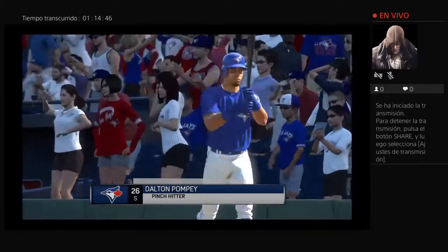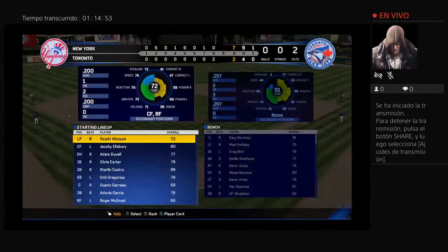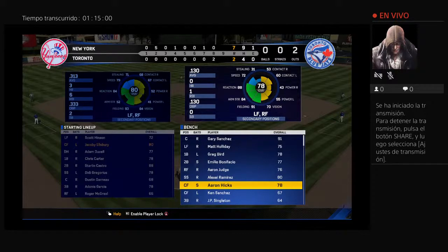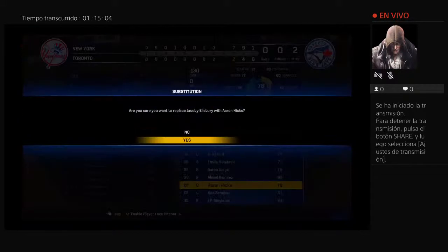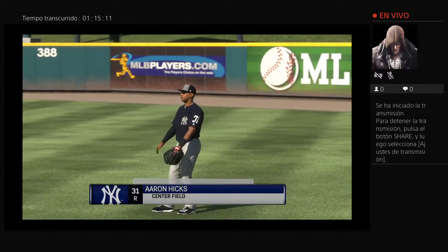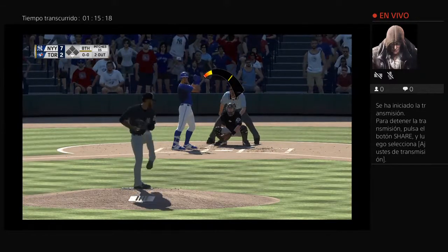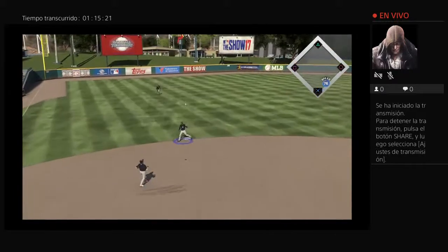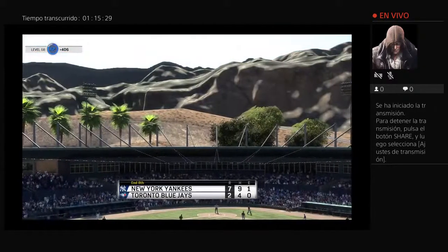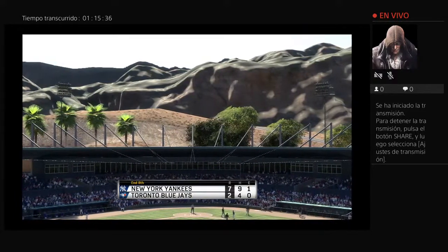Dalton Pompey will get a shot here as a pinch hitter. Aaron Hicks is into the ballgame now as he assumes duties in center field. Number 31, Aaron Hicks. And here's a ball hit in the air. And Gregorius will make the catch, and that ends the inning. So 2 runs on just 1 lone hit, 1 error in the inning, and no one left. 9th inning coming up. It's the Yankees 7, the Blue Jays 2.